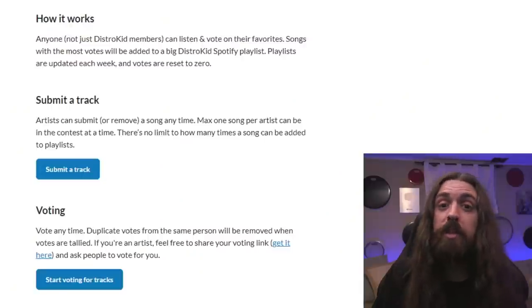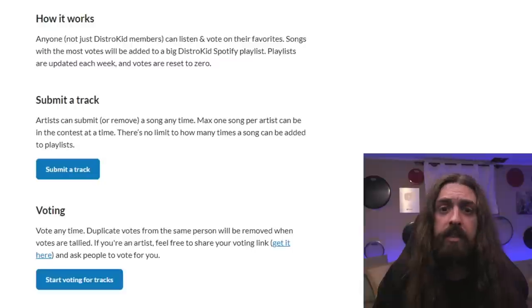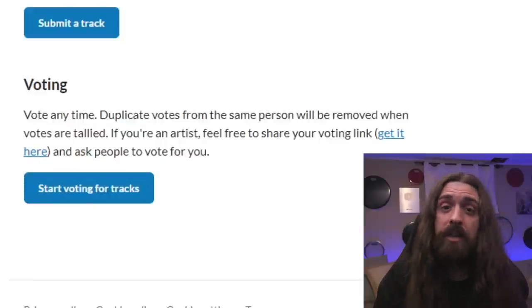I should also mention that these playlists are updated every single week, and then every time they're updated, the votes are reset to zero. And anybody can vote on your song, not just DistroKid members, so they give you a voting link that you can post on all your socials and ask your fans to vote for you. Getting featured on a Spotify playlist is a really good way to get new listeners, so I highly recommend you guys take advantage of this feature.